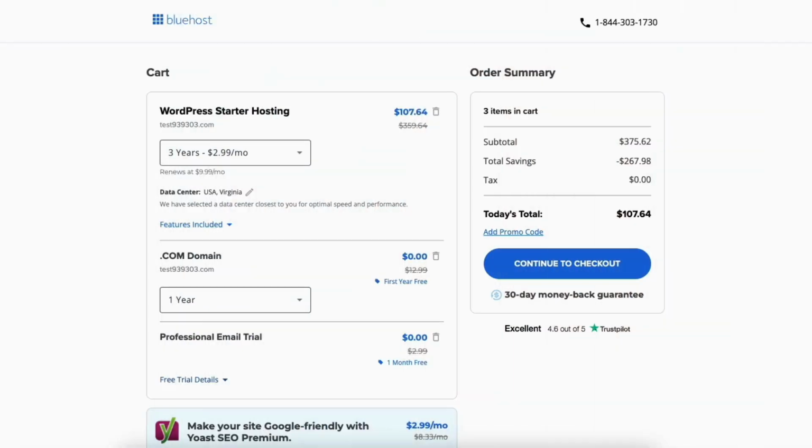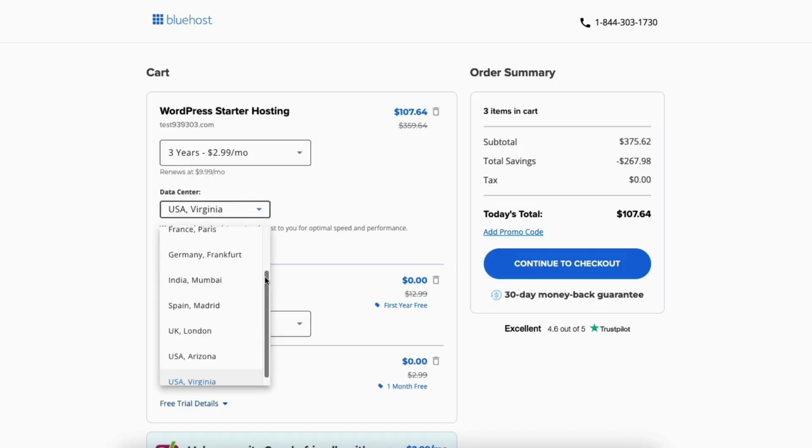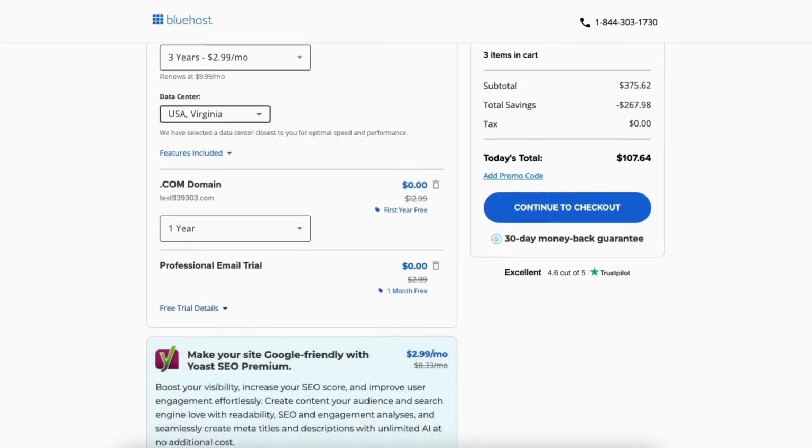Now you'll be on the cart page. Here you can see your hosting plan, and from the drop-down, you can select the term for your purchase. Choosing the 3-year term gives you the lowest pricing. You'll see Data Center. If you click the pencil icon, from the drop-down, you can select the data center you'd like to use. Next, you'll see the add-ons.